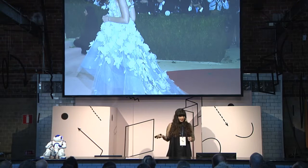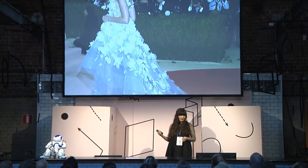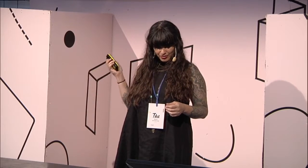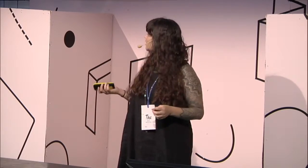So we're also doing some fun things. We did a fashion project really recently. This was for the Met Gala, and we partnered with Marchesa. And essentially, the dress is powered by Watson so that it reads tweets, and whenever the Met Gala came up, it would tweet different colors. So you guys can see it in action here.